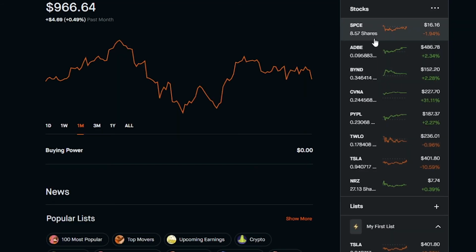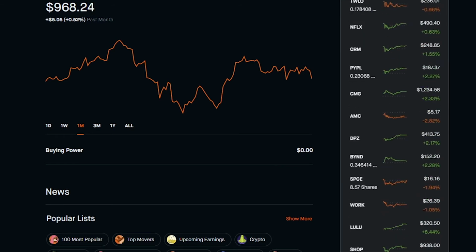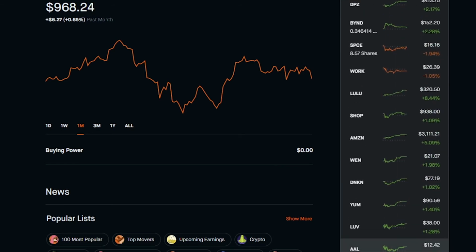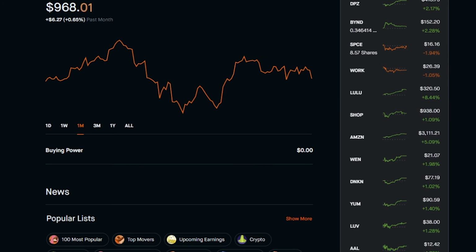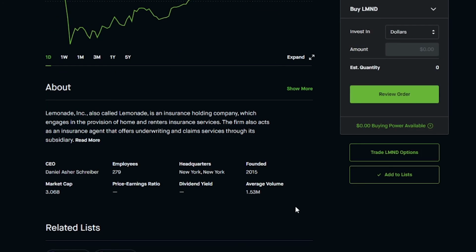So those are all the companies that I'm adding a little bit of money to every week. I do have one other company that I'm holding just for the dividends, and I use that to reinvest into everything else. I am also looking at possibly getting into another company here to add to this list, and that is Lemonade. Kind of curious to see if this is a company I want to invest in.